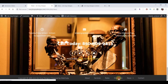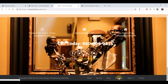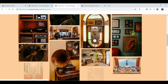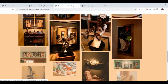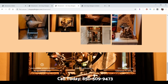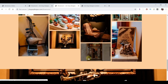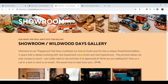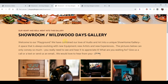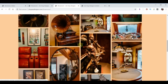And let's go to the showroom page. And we'll go to the showroom page on Jim Gray's site. Now the showroom page has this really cool gallery. Watch how it fills in. See how neat that is? Well, that actually is an Elementor Pro gallery. And if you decided to purchase Elementor Pro, you'll be able to do that gallery, but we're also going to first create a gallery that doesn't have that fanciness to it. Either one of them can work fine, but I particularly enjoyed the fact that I already had Elementor Pro, so I was able to use this particular gallery.